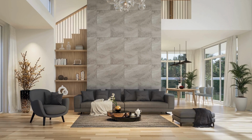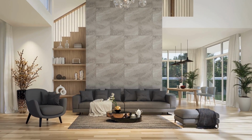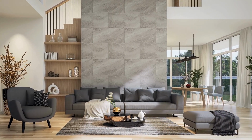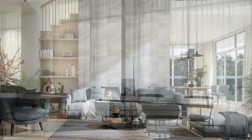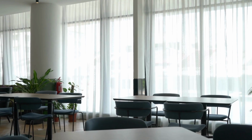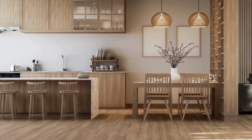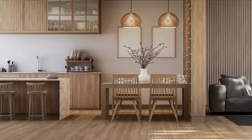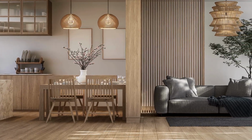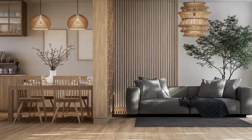First things first, before you start buying all the gorgeous home decor you can find, you need to set a budget. This may sound obvious, but it's crucial to be realistic about how much you want to spend. Not only will this keep your wallet happy, but it will also help you make decisions that align with your goals for your space.